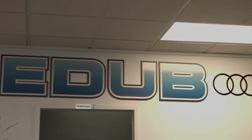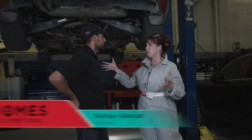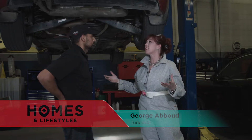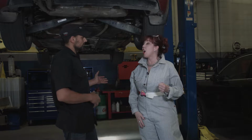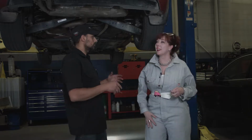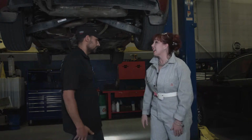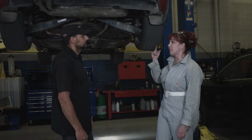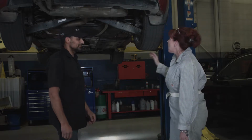All right, George, I noticed there's a spelling mistake on your cap. It's not tuned up. No, it's tuned dub. Why tuned dub? What does that mean? Dub is a slang for Volkswagen, like VW dub. So tuned dub is generically speaking an automotive shop for the Volkswagen Audi lover. That is awesome. And now I know what to call it. After a decade of owning dubs, now I know the truth.